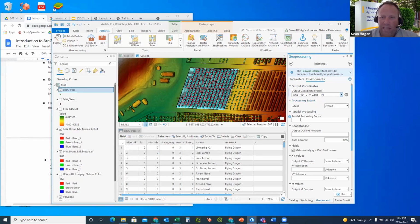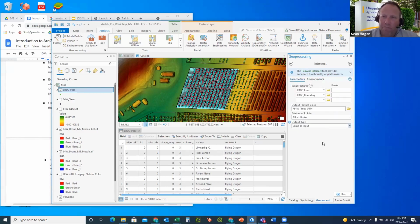Just as an aside, there's also parallel processing options. It doesn't really matter now for this small of a process, but if you're doing something like a major stream delineation or a massive clip, you can set your parallel processing to something like 100 for 100% of all the cores of your computer. But going back to parameters, it all looks good, and we'll just click run.